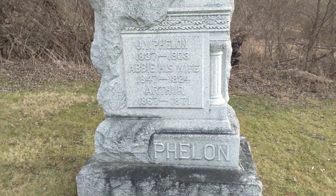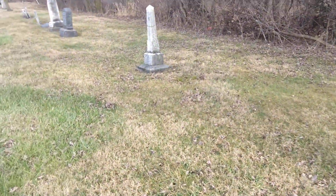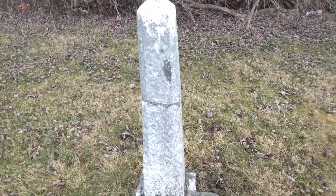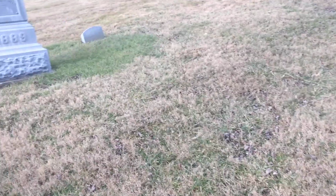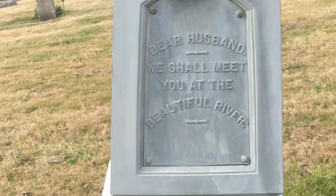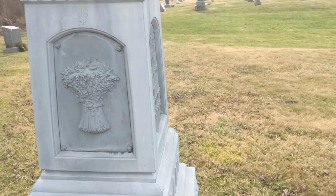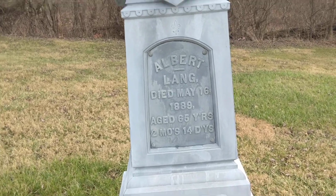Here we got 1837 to 1903. Nice looking stone. And the little old ones like this, normally you can't bring nothing up on them. They're so wore down. But it's right there at the bottom, and we'll at least try. Here's another one of them older ones from 1889. See how good them hold up? Got a little design on the side. Very nice.